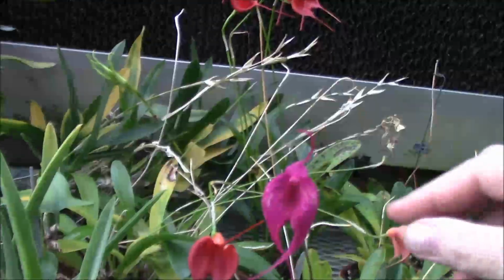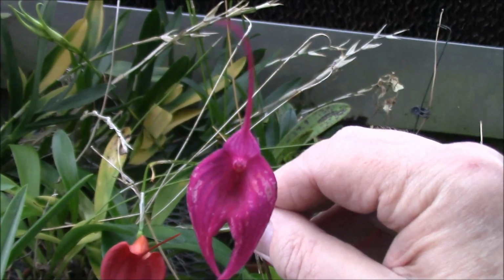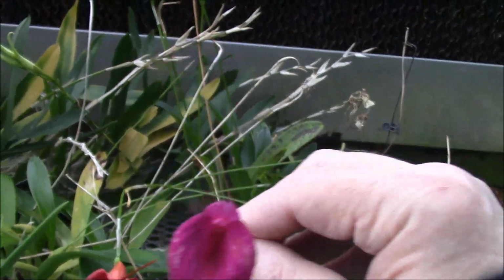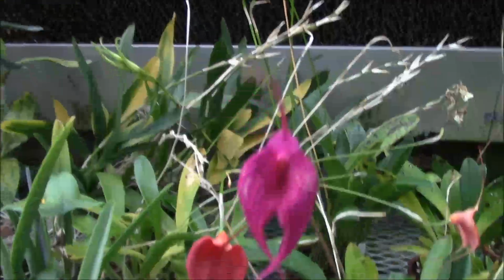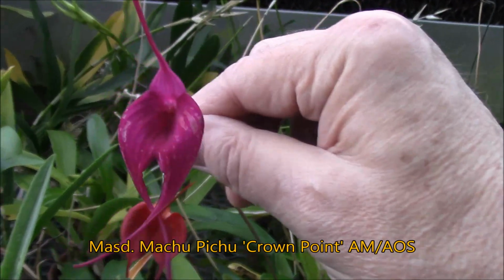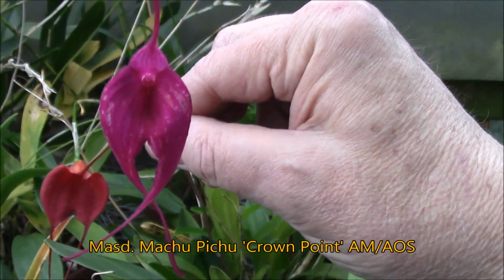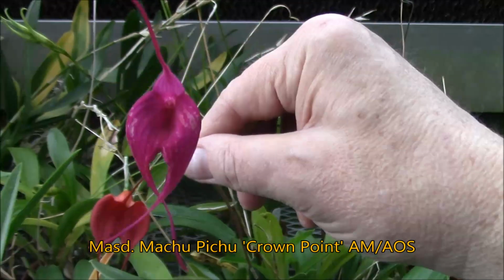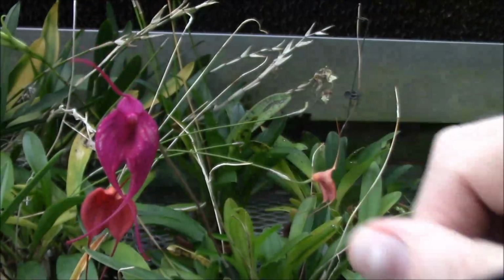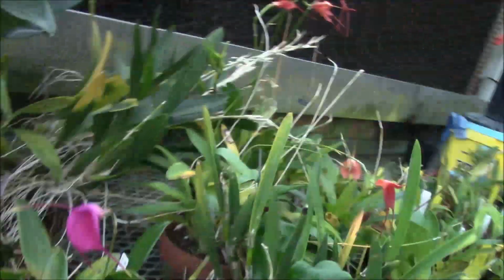We have some water damage on this, I think, but this is a classic cool grower, which is Masdevallia Machu Picchu variety Crown Point. It's got an award of merit from the American Orchid Society. Very, very beautiful Masdevallia.